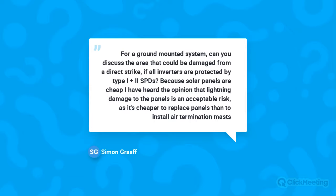But if you install type 1 and type 2 SPDs at the electrical equipment, it's obviously going to protect the electrical equipment. But without the use of air termination rods, there's no control on where lightning strikes and how it's conducted to earth. That means that lightning can not just strike the one panel and damage the one panel. It can flash to surrounding panels, flash into the electrical system, and so on. And it might actually damage the panels.